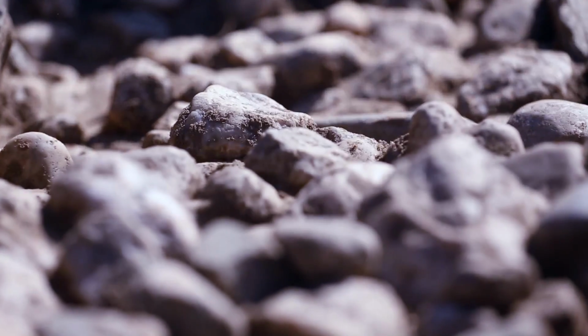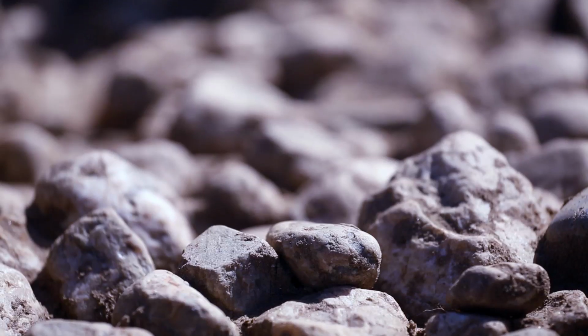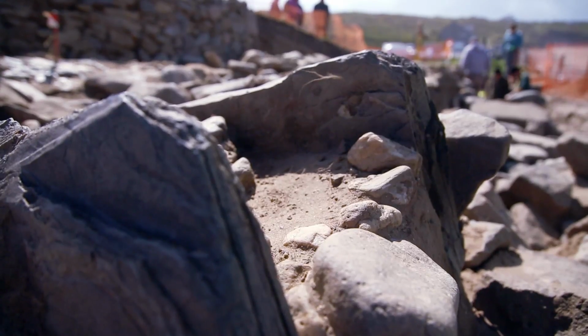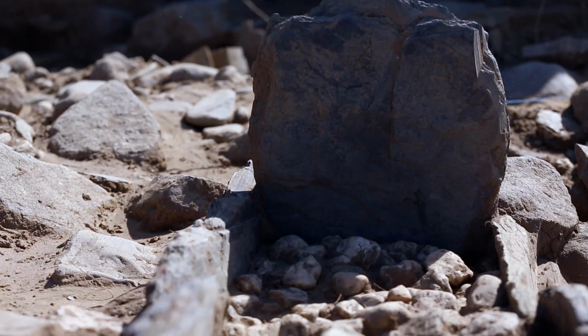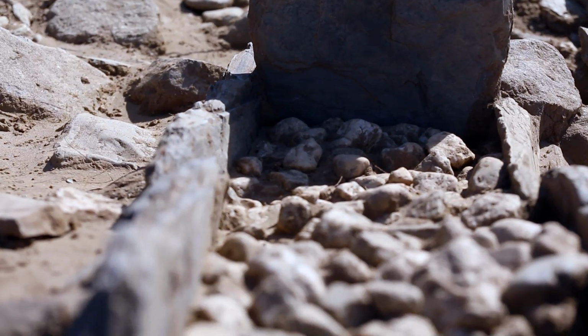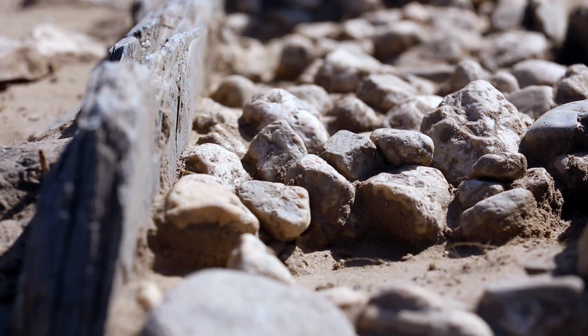It's actually the third grave found on this site that's been of a very young child and covered with these white quartz pebbles. So at the moment it's looking as if this was a treatment in burial of young individuals that wasn't something that was going on for the adults on the site.